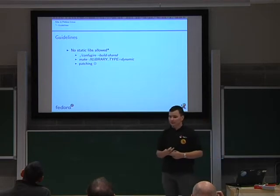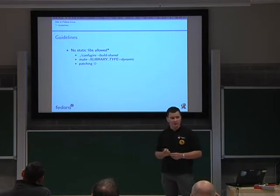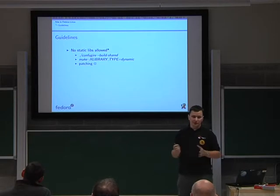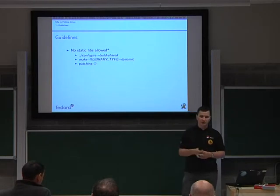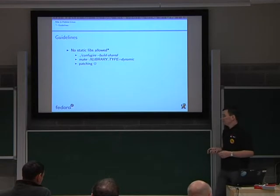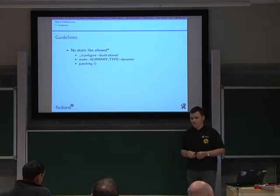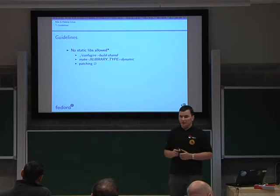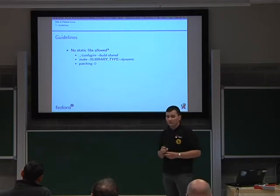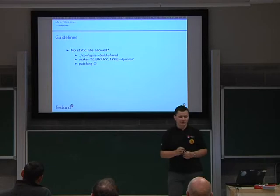Some time ago we created guidelines on how to package Ada packages in Fedora, because Fedora has its own guidelines on how to package any packages, and some specific guidelines on how to package Python, Java, Erlang, whatever packages. So basically no static libraries are allowed in Fedora, for security reasons, for compatibility reasons, and so on. Well, there are some exceptions to this rule, but these exceptions are not applicable for the Ada packages.